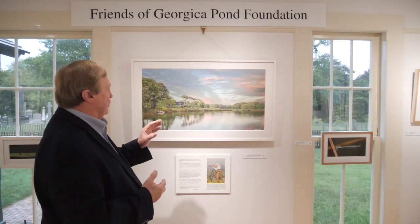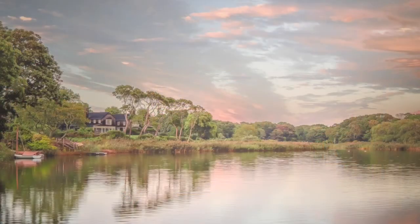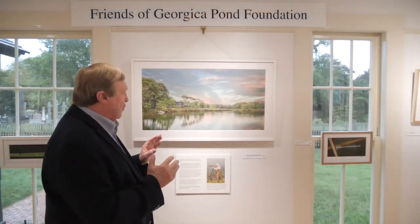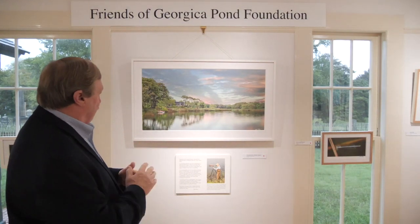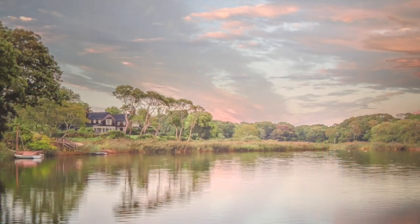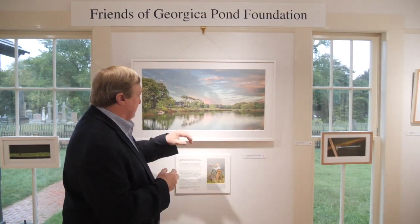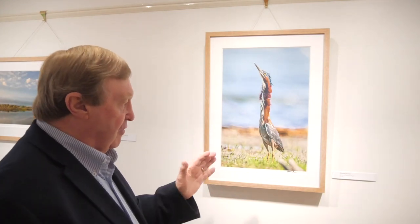And one of the things about Alfred's work is he uses various papers in his printing process. He does all his own printing. So if we look at this particular picture, it's almost like a 19th century pastel, an oil pastel. If we look at the pastel-y colors, the way that the paper picks up his ink, it really is unusual in a photograph that you can get so much depth and so much detail in these photographs.